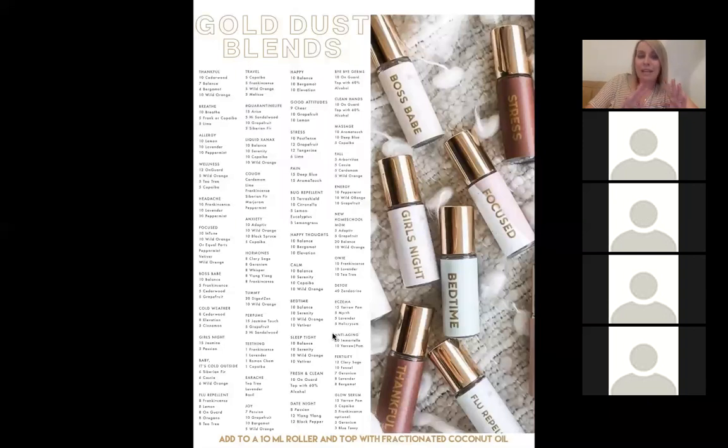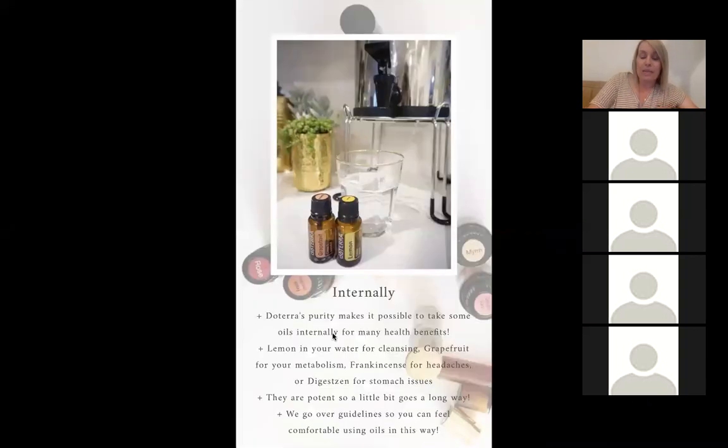So you can see again, lots of recipes, lots of resources. These are just for our group, but we have charts and recipes like this, ebooks and webinars on all sorts of topics. So if you're like, I want to focus on allergies, I want to focus on skincare, I want to do it on gut health, we have all of those kind of things for you and the recipes to go with them. Now, you can also use our essential oils internally.